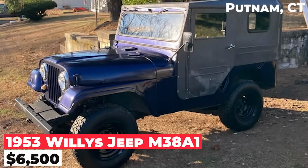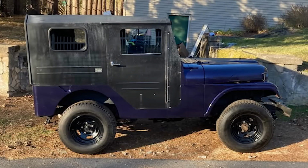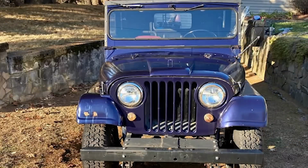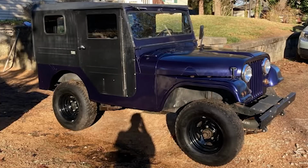The 1953 Willys Jeep M38A1, priced at $6,500, is a solid and reliable example of a military-style Jeep. It features a rare Kemco steel cab and comes with a repairable military engine. Although the currently installed engine runs fine, with minimal rust and numerous spare parts included, this Jeep is a great candidate for further restoration or as a functional classic.